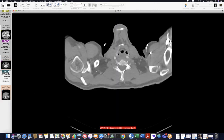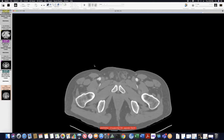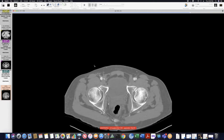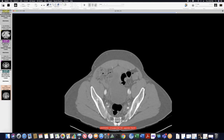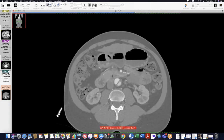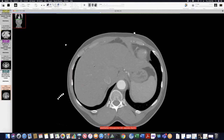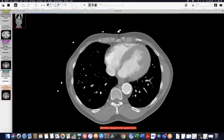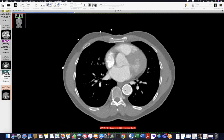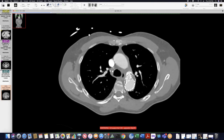I'll start with this case. This is a 63-year-old gentleman, and he has a history of a remote type B dissection in 2011. And this is one of his scans from a while ago. The dissection was just repaired with the endograft. This is from 2013. Everything looks okay here.